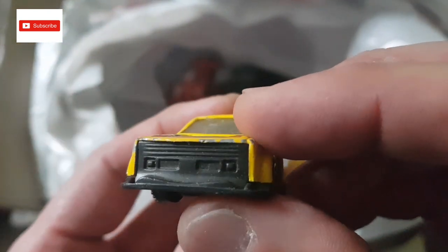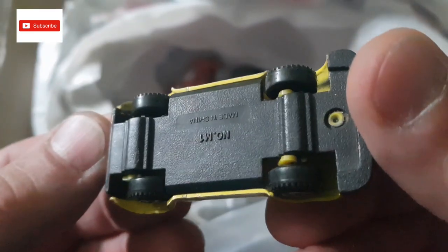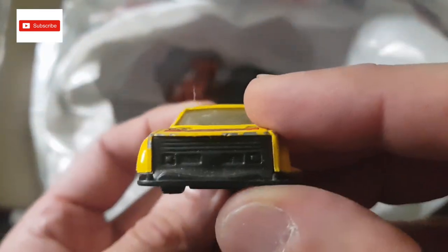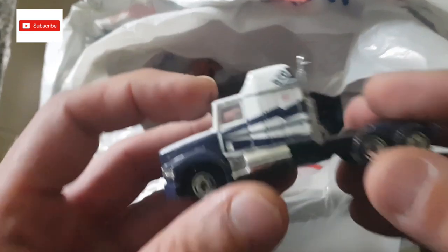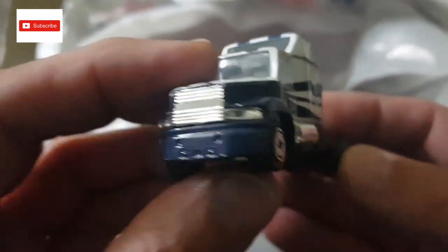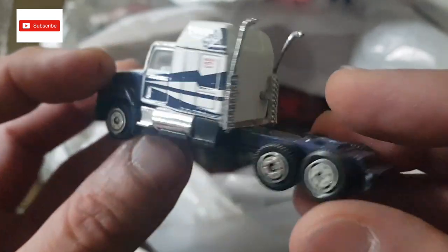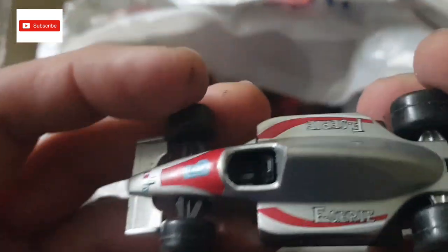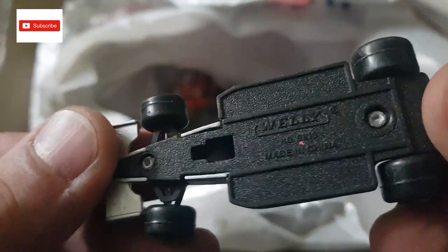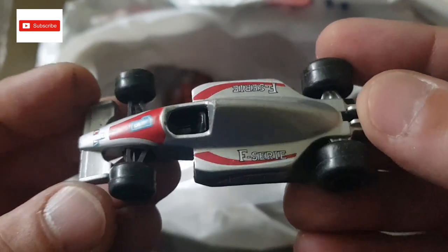And what we got here? Have no idea. This is another Chinese as well. Looks a bit dull. Another lorry. And another Chinese model. Another Formula One from Welly, but again, the tail is missing.